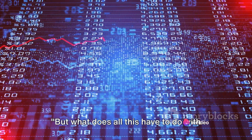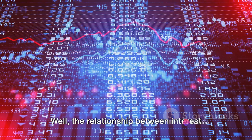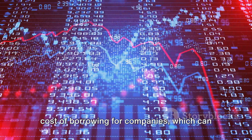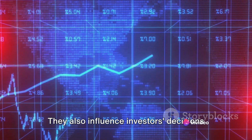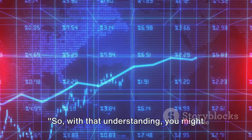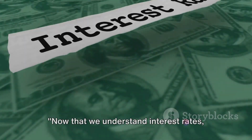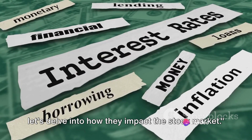But what does all this have to do with the stock market, you might ask? Well, the relationship between interest rates and the stock market is complex, but fundamentally, interest rates affect the cost of borrowing for companies, which can impact their profitability. They also influence investors' decisions about where to put their money. So, with that understanding, you might be wondering, how do these interest rates connect to the stock market? Stay tuned. Now that we understand interest rates, let's delve into how they impact the stock market.